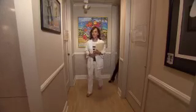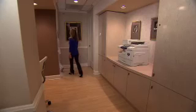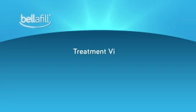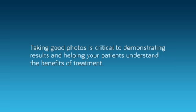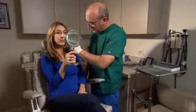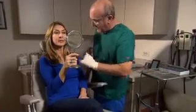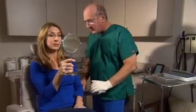Once the patient has a confirmed negative skin test, he or she is ready to receive Bellafill injections. Take before treatment photos. Taking good photos is critical to demonstrating results and helping your patients understand the benefits of treatment. Provide the patient with a hand mirror so he or she may follow along while the treatment progresses and compare the treated and untreated sides.